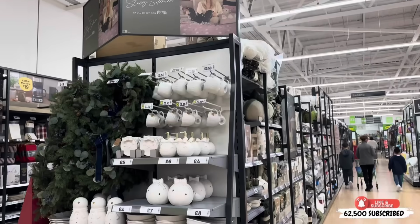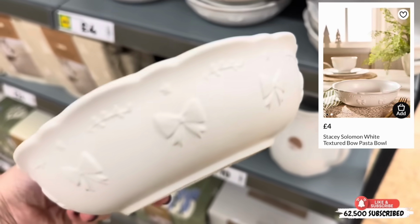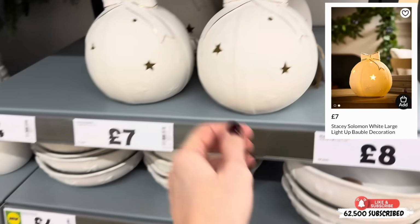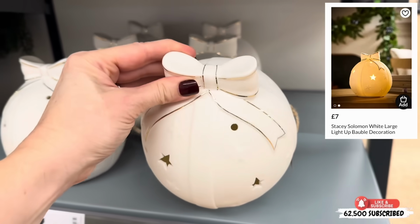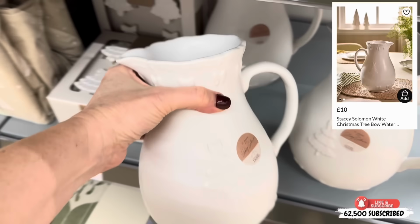So this is the new Stacey Solomon Christmas Collection at Georgia ASDA, and this year is all about bows. You'll see them everywhere, from the decorations to the tableware. They've got lovely bowls for £4. They've got light up baubles for £7 that were actually quite impressive for the price, and they had some really lovely ceramic jugs in a matte finish.